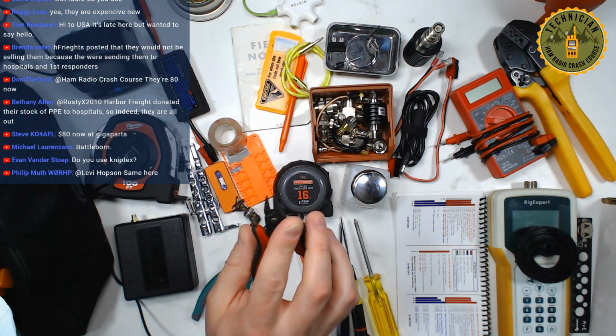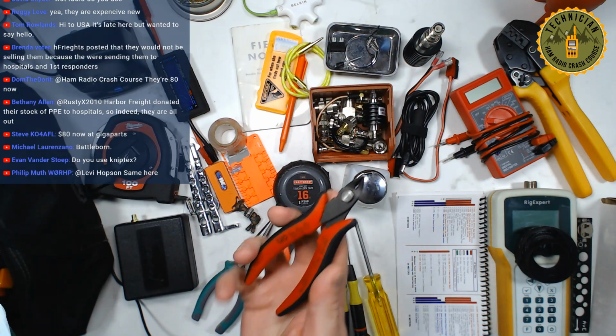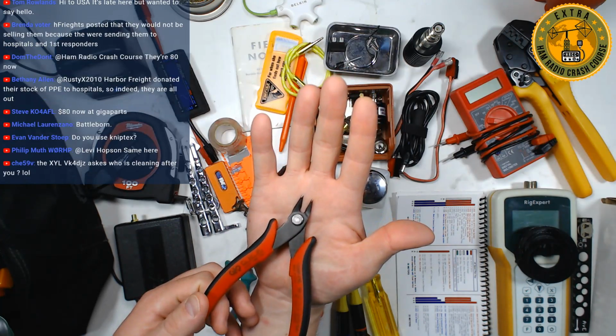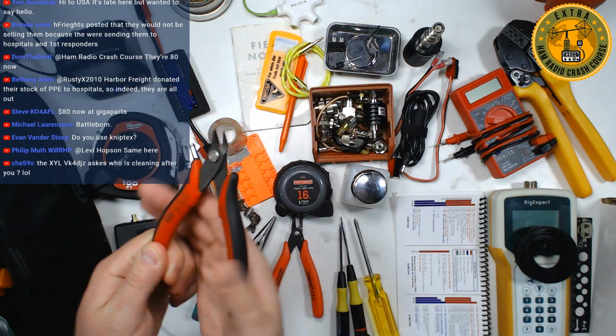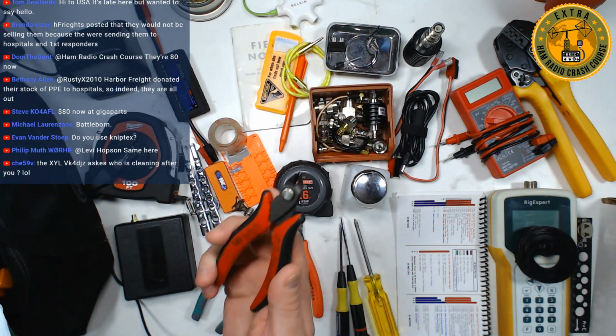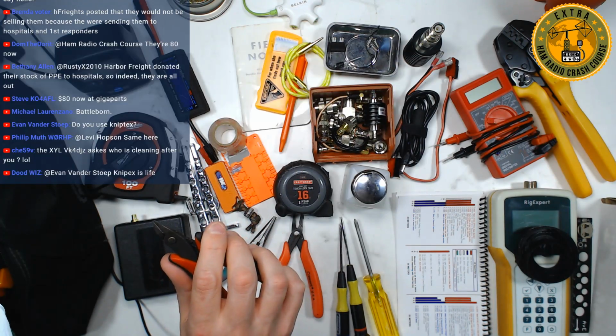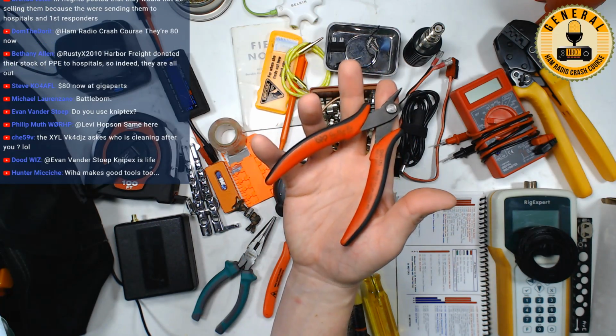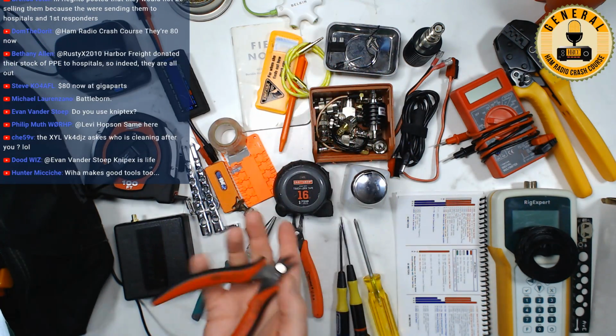These are my side cutters. These are probably my second most used thing when I'm working on stuff. It's just side cutters. I love side cutters. They are awesome at stripping wires. You cannot have too many of them. What are they? I think they're like $8.